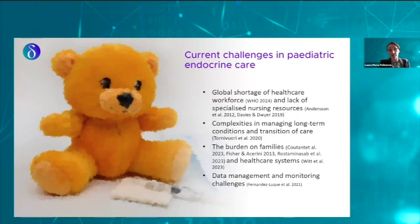There is also a burden on families: regular visits and a lot of extra effort needed for the family, but also for the healthcare services, which challenges these care processes. And then an added challenge, maybe the most relevant in this context in terms of innovation and digital solutions, is that data management is not optimal all over. We have severe challenges in the interoperability between systems and in collecting and using the data in a smart and efficient way.